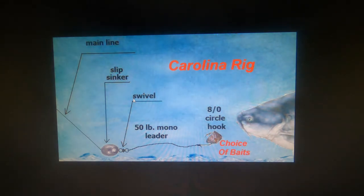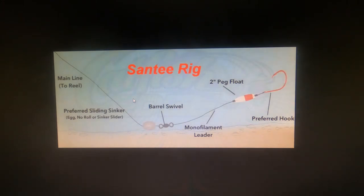One popular variation of the slip sinker setup is the Carolina rig. This was originally developed by bass fishermen to fish big plastics for big bass, but it also works very well to present big baits to big catfish. The next step up from the Carolina rig is a Santee rig. This is merely a slip sinker setup with a colorful float pegged in place between the sinker and the hook. Now, this float provides both visual attraction and holds the bait up off the bottom. And surprisingly, a lot of catfish prefer their bait a bit elevated, especially blue cats.